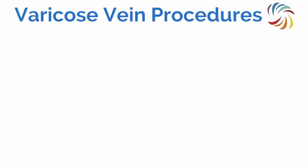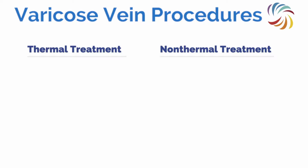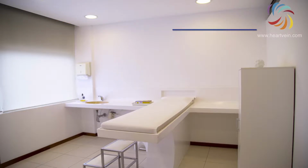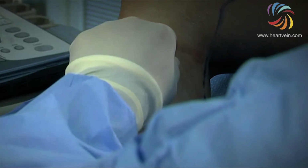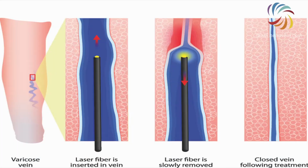So we can categorize varicose vein procedures into thermal and non-thermal. In the last 20 years, what's called the Endovenous Revolution occurred, which basically means that procedures went from the hospital to the office because of catheter-based technologies. As far as the catheter-based technologies go, we can either deliver heat to the vein to close it, or with the newer technologies, we can use non-thermal devices that don't use heat.